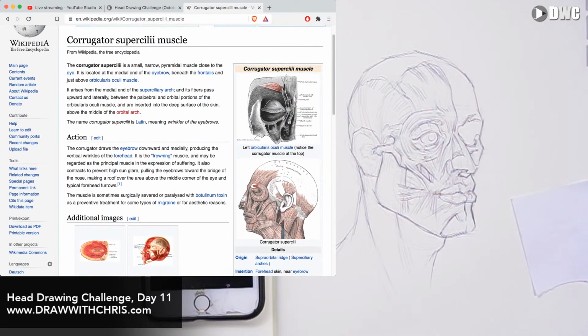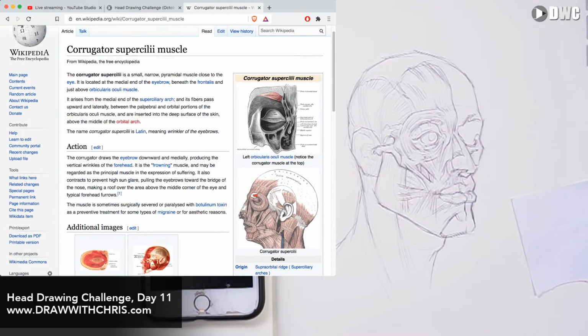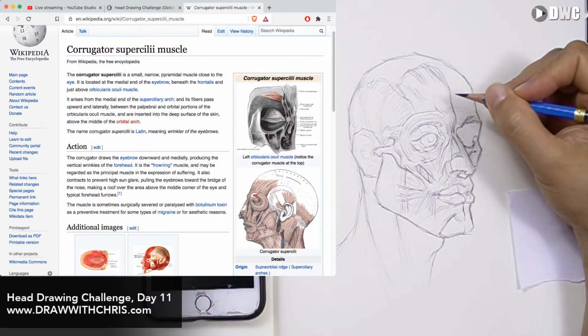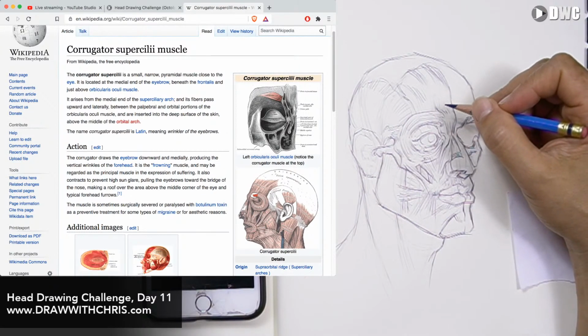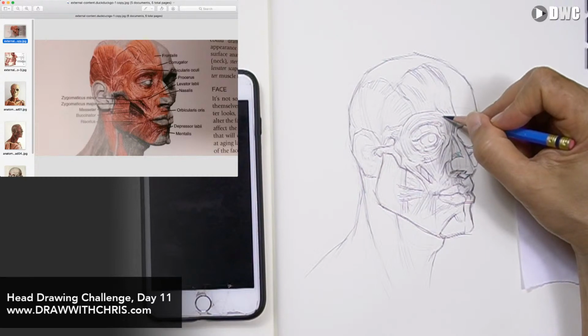Corrugator supercilii, oh my goodness, is a small, narrow, pyramidal muscle close to the eye. It is located at the medial end of the eyebrow, beneath the frontalis, and just above the Orbicularis Oculi. So that means corrugator sits above, it's triangular shaped. Where is it on my reference? I need to examine my reference real quick. Okay, so according to reference, it's here.